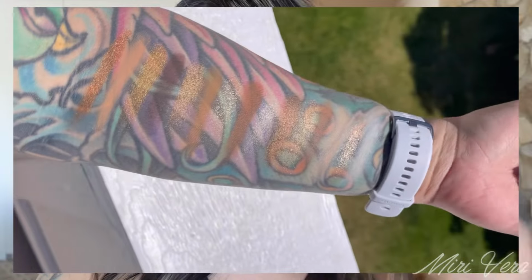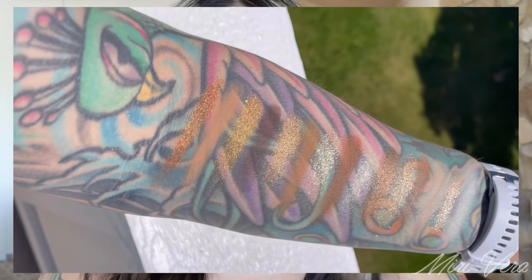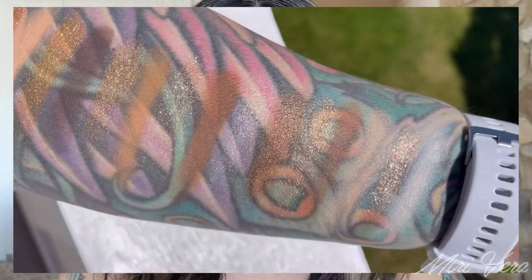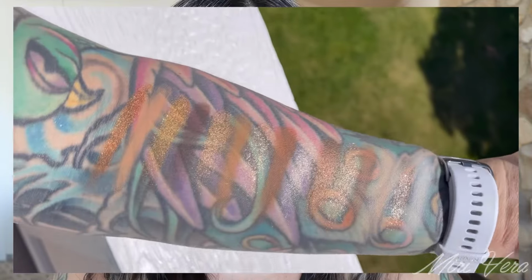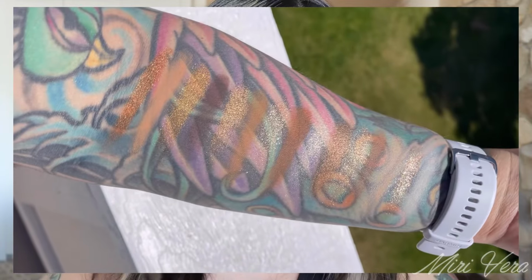Okay, I'll go ahead and insert swatches here of the Golden Palette from Natasha Denona. It has a 24-month shelf life and it was made in Italia. I don't think I mentioned that earlier. Overall, I'm enjoying this eyeshadow palette.